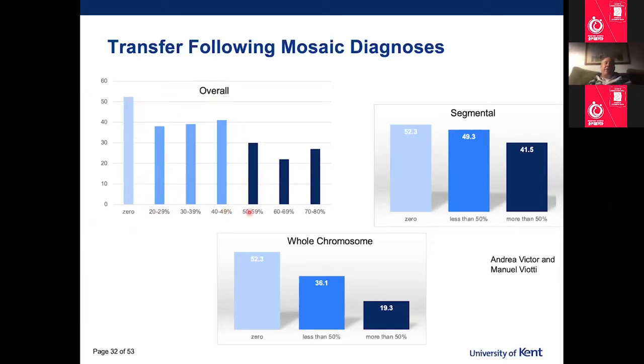And then if it's between 50 and 80%, then it's a little lower still. But in another study, which I'm going to mention to you in a moment, if all your cells are aneuploid in that biopsy, then the likelihood is that the pregnancy rate will be close to zero. And you can break it down into whole chromosome abnormalities and segmental abnormalities and get a similar picture.